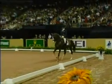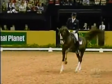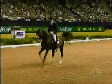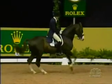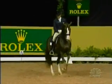I have seen Briar go with more energy and more punch actually in his pace, but on the other hand, he looks very settled, and so far everything is very safe. See those 2-time changes? They really punched off the ground. Now the canter pirouette. Can he keep the activity in the hind legs? He's losing that canter, you can see there.